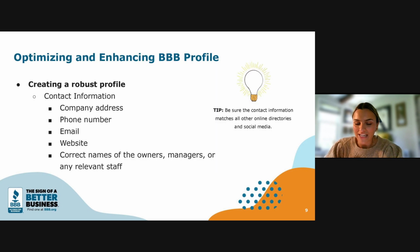So let's dive in a little bit about how we can optimize and enhance the BBB profile, because even if your profile exists, it might have a little bit of information, but how can we really take it to the next level to build that extra level of trust with your potential clients or customers? And so that's really done by creating a robust profile. A robust profile includes all of the accurate information and the opportunity to put all of that information in one place.